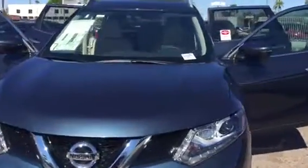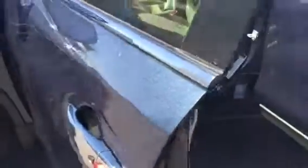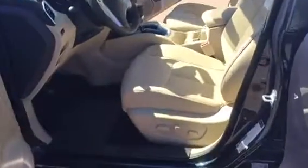This is the 2016 SL Rogue that you inquired on. I just want to show you some of the features that this car has to offer. So come on in. This one's going to have your intelligent key. By pressing this button, you'll be able to have access to unlock and lock your doors.